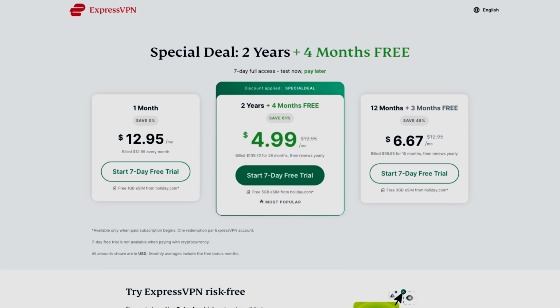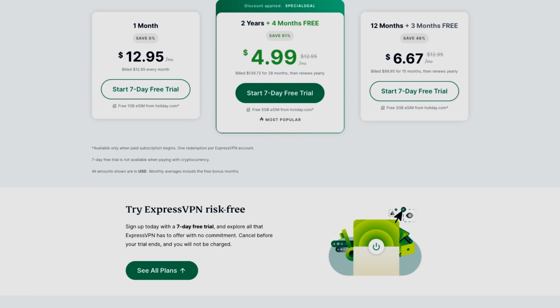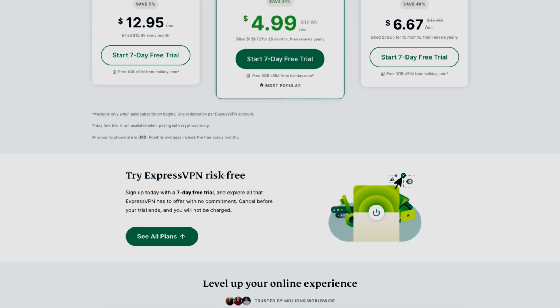Another potential con is cost. So Express is one of the most expensive options on the market. If you're tight on budget or just want basic protection for casual use, there are cheaper VPNs that still get the job done. We are going to go over pricing in just a second here.